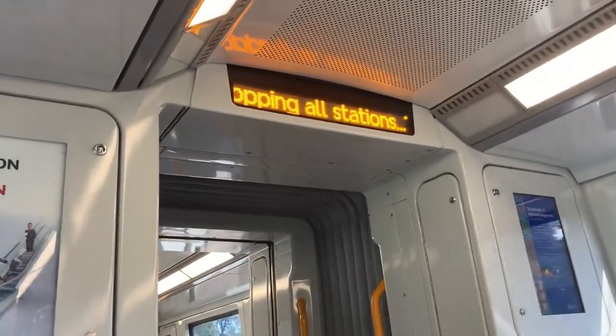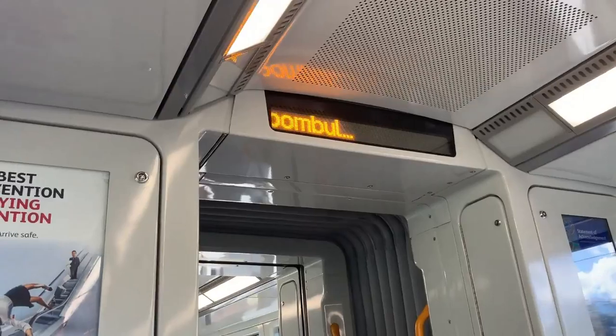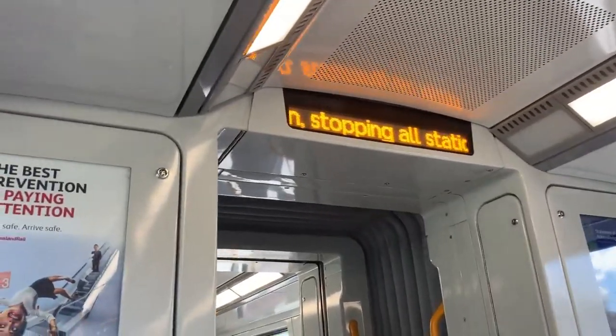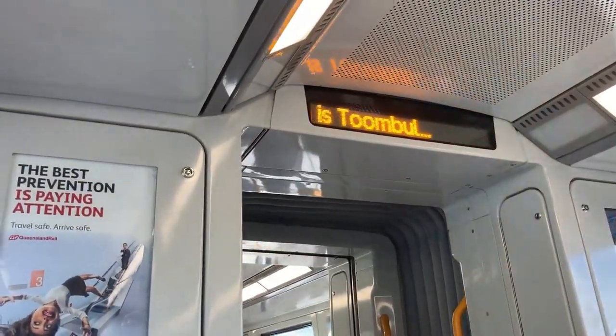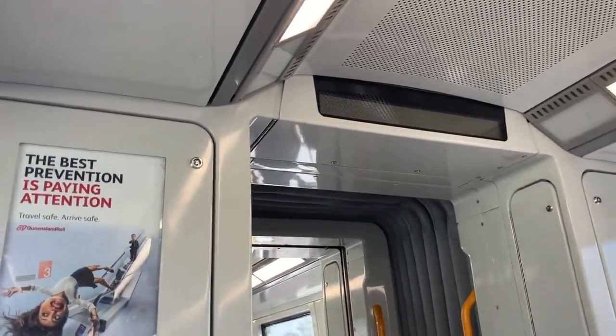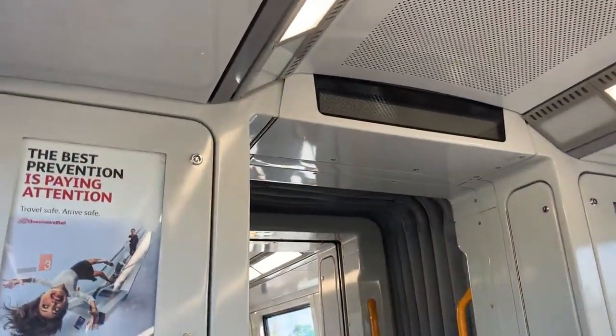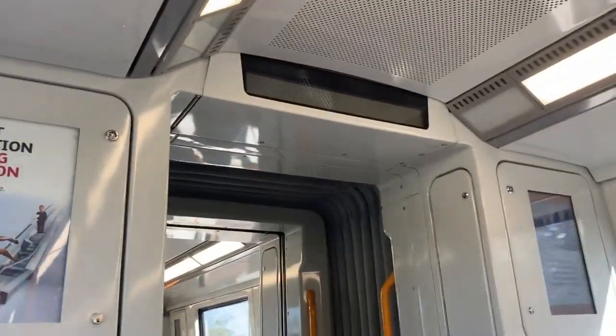So let's see. We are sitting in a train right now, and this will take around 50 to 60 minutes for us to reach Brisbane Airport, because this DFO is based near the Brisbane Airport. Let me show you. Here in the display you can see the station, and our destination is Toombul station. It is showing the next station is Toombul, so we have to disembark there. This is a good thing about the train, that we don't have to remember which stop has gone and which is coming up, because they keep on reminding us by announcing and displaying.